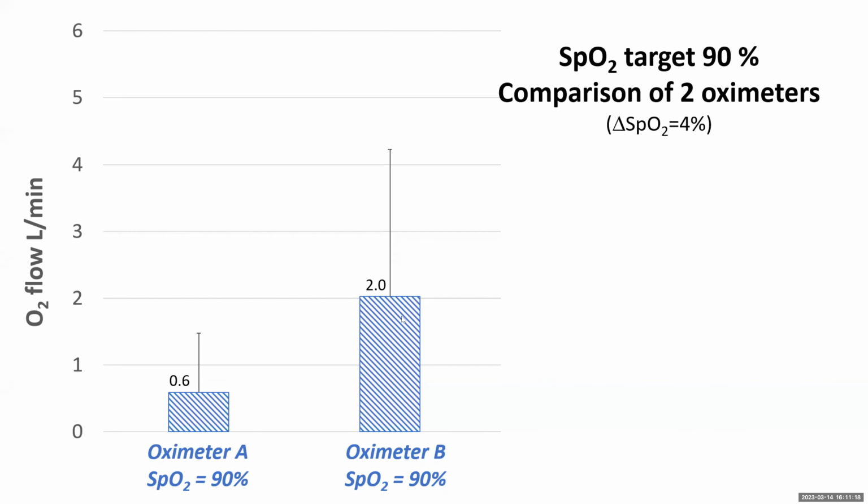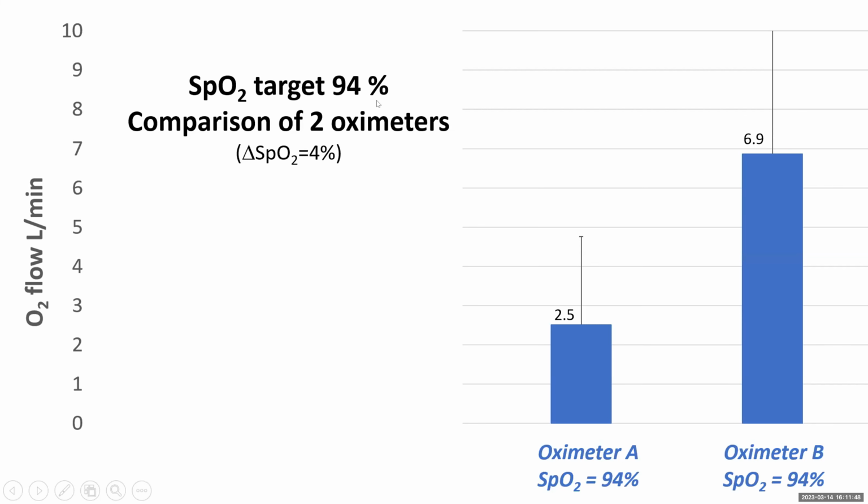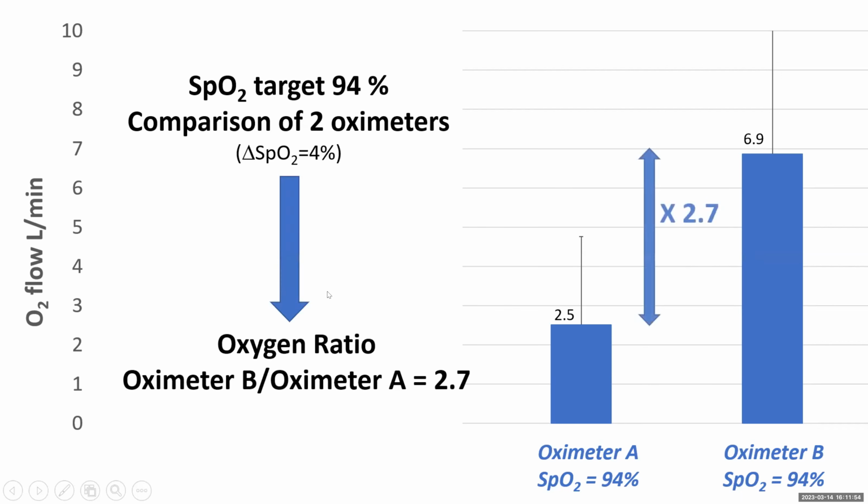So you can see that with the 90% SpO2 target, the ratio of oxygen was 3.5, which corresponds with what we saw previously with different SpO2 targets. But here, this is the same target, but with different oximeters. And this, again, is quite an important difference in oxygen use. Similarly, for the SpO2 target of 94% with the same 2 oximeters, the oxygen ratio was a little bit lower than 3. Again, it's a significant difference.